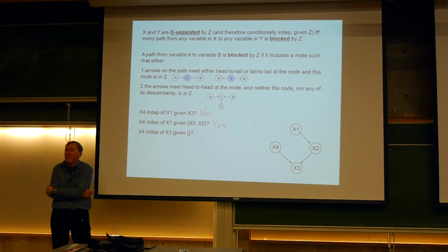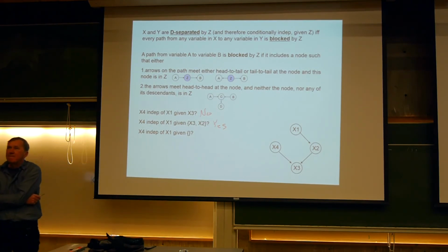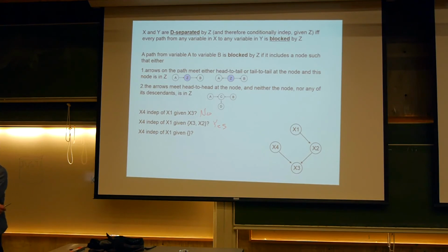Yes? So this is like X1 and X4 are derived from different sources, when X2 and X3 are not given, so they are independent just because they are taken from different sources. No, they're not. Because they are not connected to anything. Oh, they are not connected to anything.